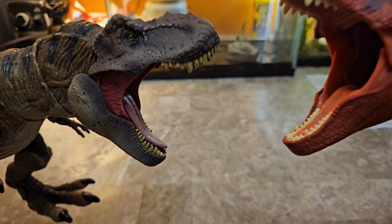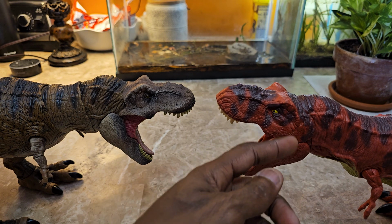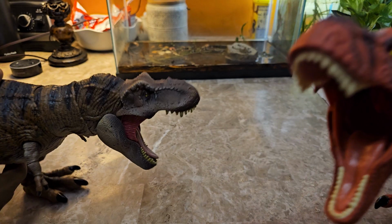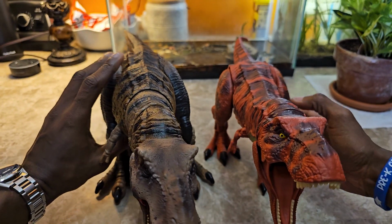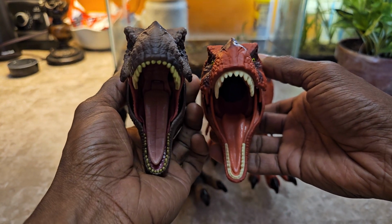But this one's jaw muscles are definitely better than say the Stomp and Escape, if you're familiar with that one, because that one only has the jaw muscles on one part of the jaw and not both. I think it's just on the bottom part and not the upper. So at least this one has it like that, which I think is nice. Let's see. Frontal view. I think they both look nice.